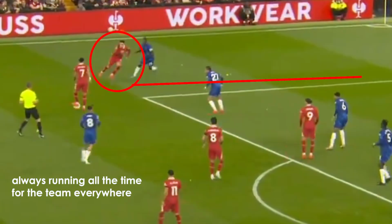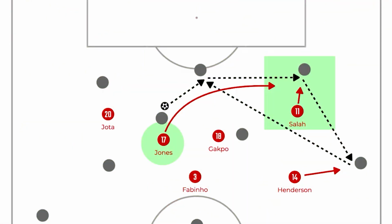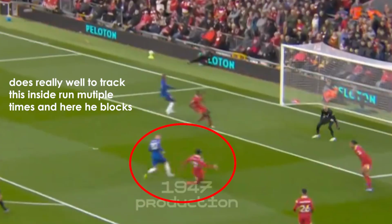If they don't want to do that through ball, that is fine, because you've now created space on the inside for that winger, and having a central midfielder that has this awareness is very important. And in this game he did some really good last ditch tackles, tackles that were really important for Liverpool, but none more important than that block he does to Palmer.